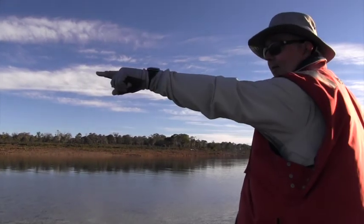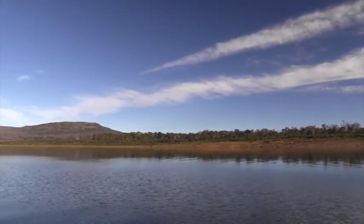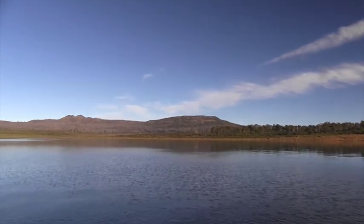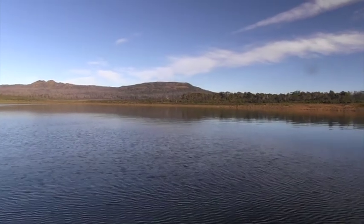And I guess if you just have a look there with the camera, because it's so calm, you can have a look at where the water's movements are, and you can see where the rises are. So it gives you somewhere to target.